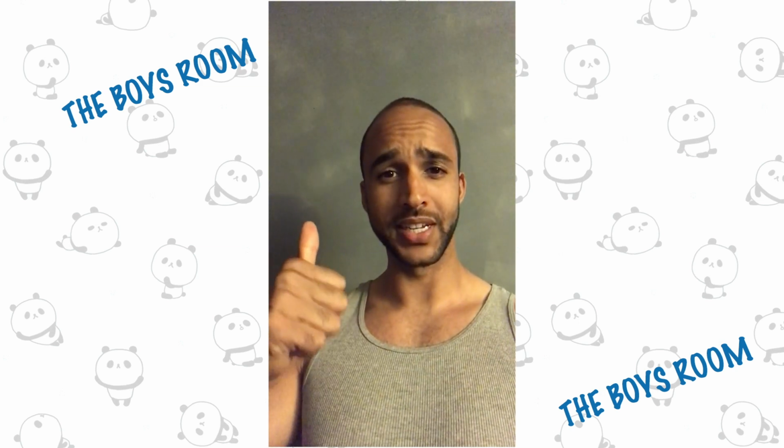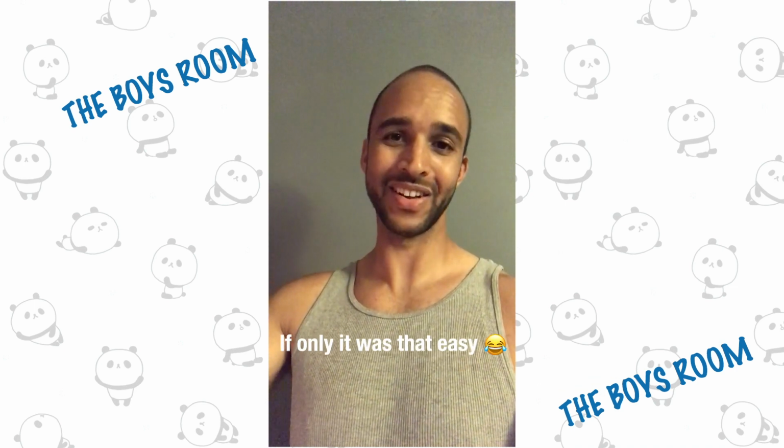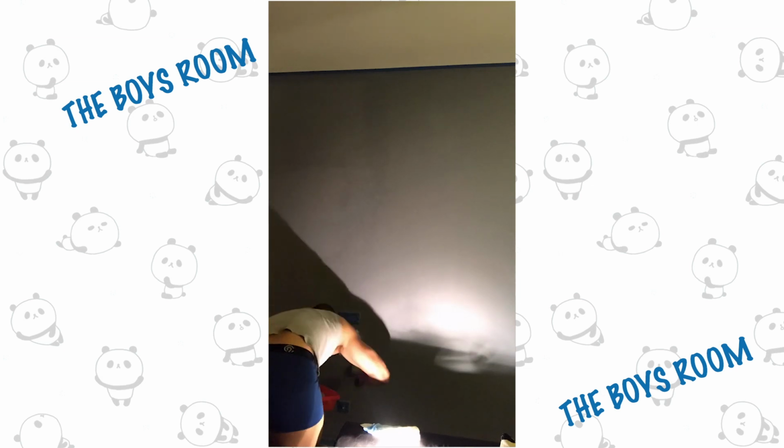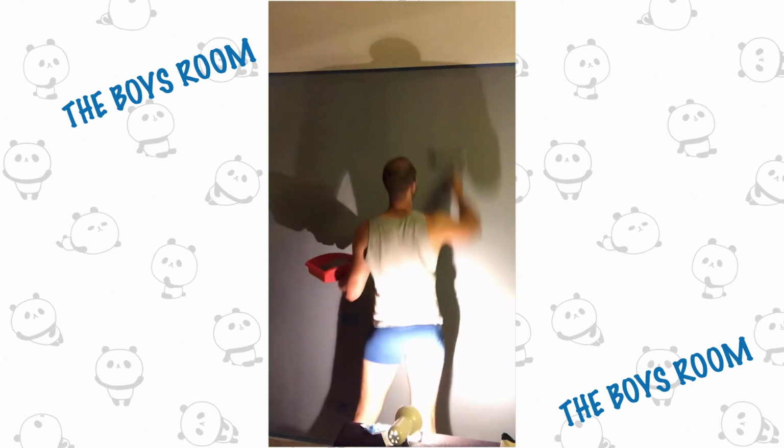All right, so we got the first coat on there. Now, it's time for coat 2. And coat 2 done. All right, so I decided to do a 3rd coat because I just think it looks better and cleaner, so that's what I did.